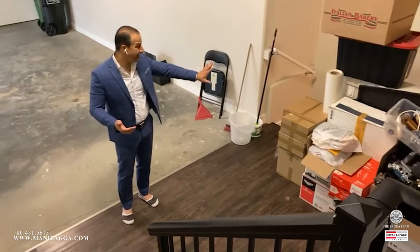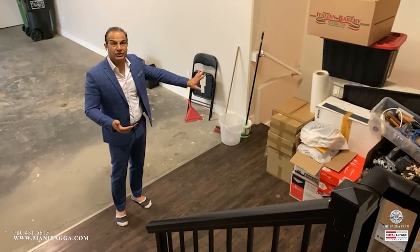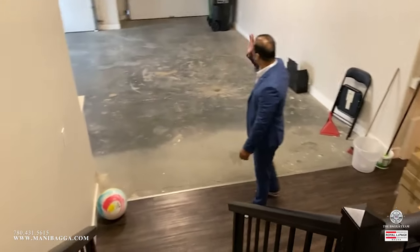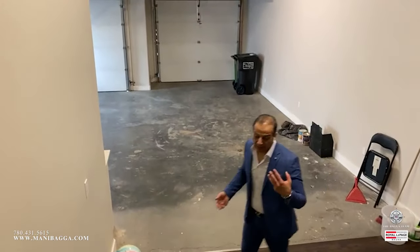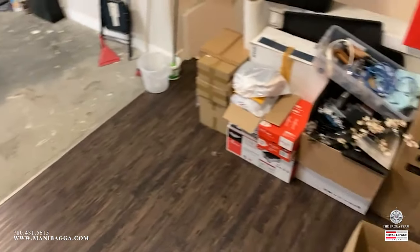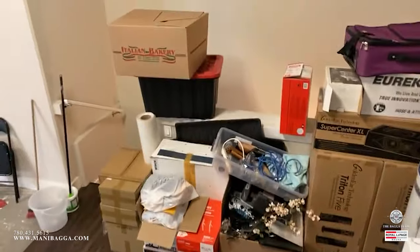They do have another entrance taking you straight to the basement, as well as two, but you can park one car on this side, two cars on this side. So that's a three car garage, and you can park two cars outside. And that's giving you a total five car garage for this property.